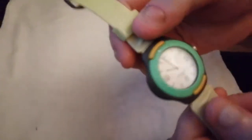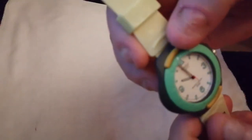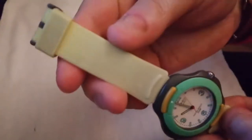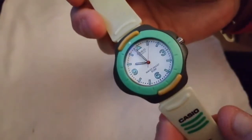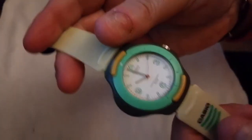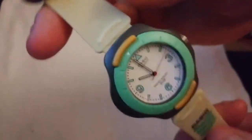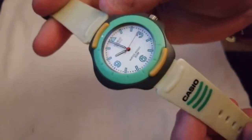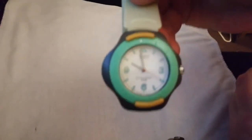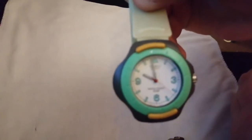So, I've repaired this up for my granddaughter. It's a Casio, 1980s. I do believe that this is supposed to glow in the dark. Came to me not working. Give it a clean. Bosh, bosh, bosh. It's ready to go. It's too thick for my wrist, but that's a Casio. That does what it says on the tin. That'll do for her for school.